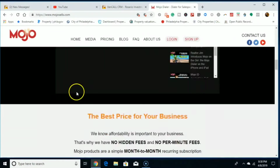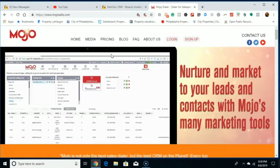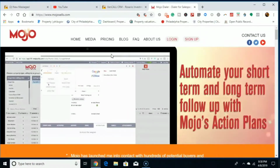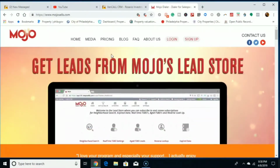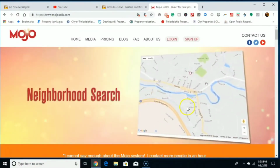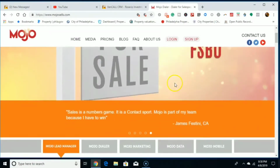So this is a very popular dialer. This is what most real estate investors are aware of, or real estate agents. This is pretty common with real estate agents. This is what they use for their business when they're cold calling. This was actually made for real estate agents, but a lot of investors are using this tool.